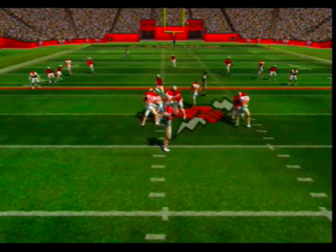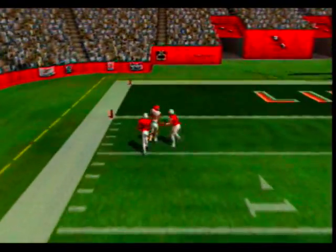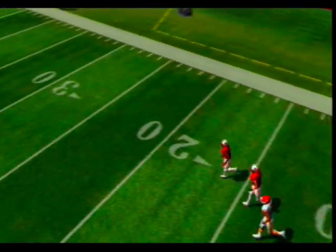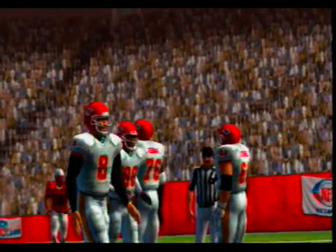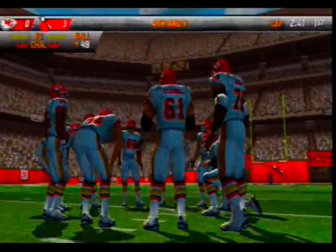Dropping back. Pump fakes. Going long to the left. Drops the interception. Close to a big play by the defense. And it probably should have been a big play. Yeah, perfect position to get the interception. He just dropped it.